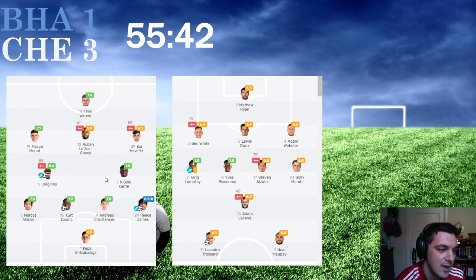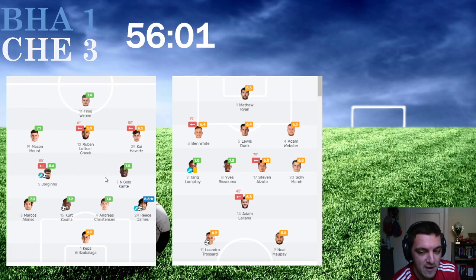So Havertz, 6.5, too high. He should get a 5.5. He was easily Chelsea's worst player because he stayed on longer than Loftus-Cheek. He was so uninvolved. I called his name like 5 times, I think, and didn't really do anything spectacular or good in those times. Loftus-Cheek, also 5.5. Again, it was weird. He was put in a position of not much comfort, I think, and it kind of showed for me. Mount, 7.